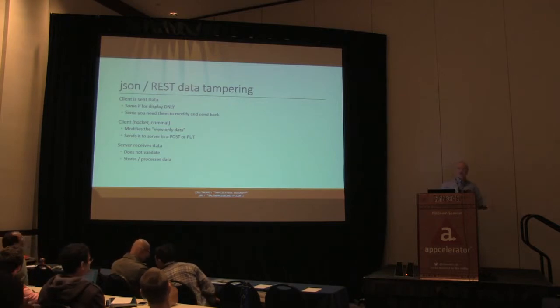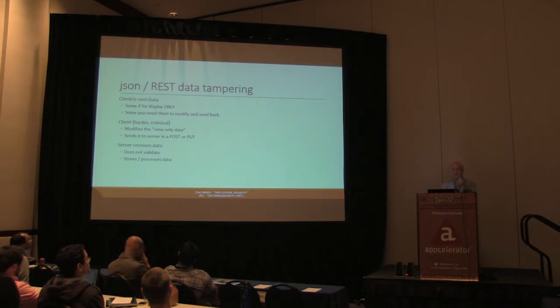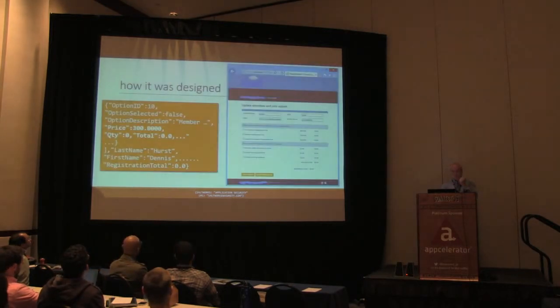And then the client modifies the object and sends it back to the server. The problem is that there's some of the data that you wanted people to change and some of it that you didn't want them to change. And it's really, really easy to be really sloppy on the server side. So let me show you how that worked in my code.